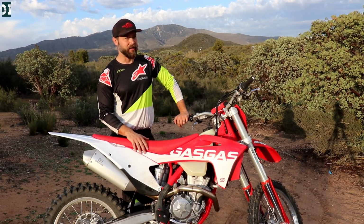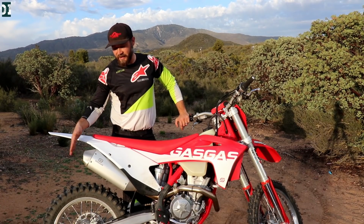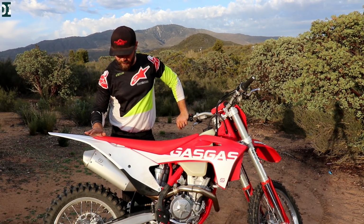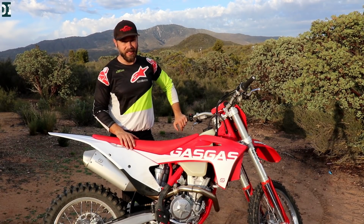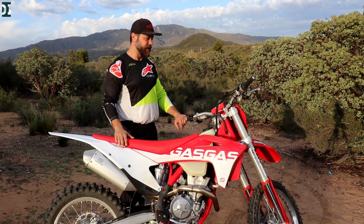This is an EXC-F, which is a race bike essentially, right? But it does have a screen inside, so it's forestry legal, so that's a good point. If you buy this bike, you don't have to spend extra, what, $400, $500, $350 to buy your FMF or something else with a spark arrestor. But we do have FMF for this bike, so we will be doing that next.